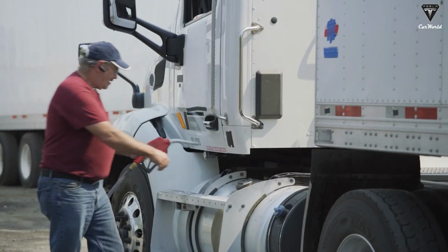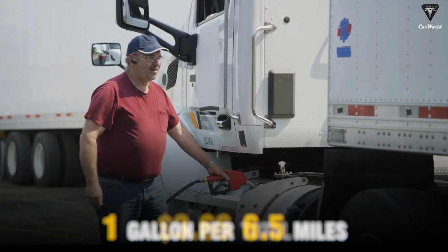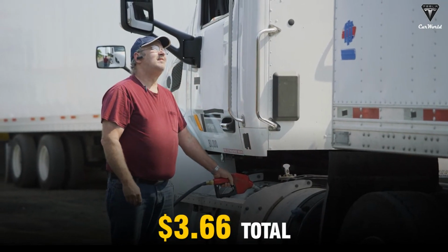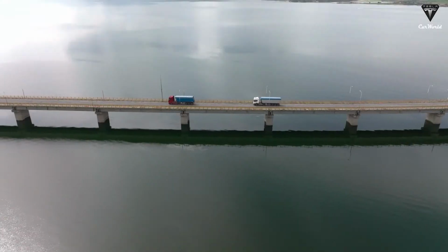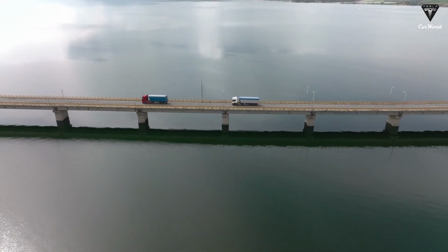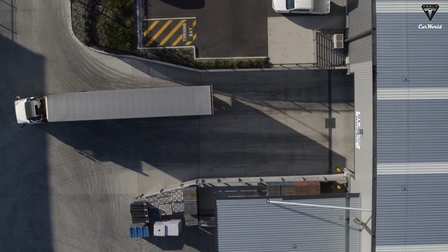Meanwhile, a diesel truck with a fuel consumption of 1 gallon per 6.5 miles could cost up to $3.66 at current fuel prices. This difference may seem small, but with hundreds of thousands of miles traveled each year, it creates significant savings for transportation companies.